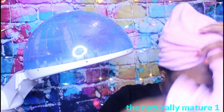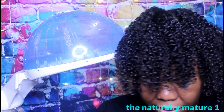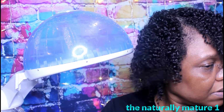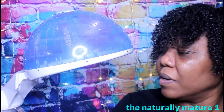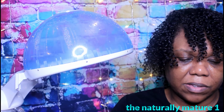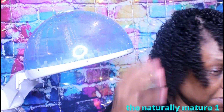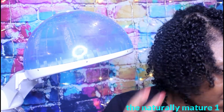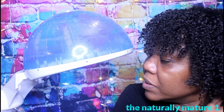My hair I have rinsed out, and here's the result. The hair feels real soft. So I really do like the steamer. I'm hoping if I use it once a month, maybe twice a month, instead of using it every week, or every other week, I'll get some growth with my hair. So I'm loving this. I'm glad I bought it.